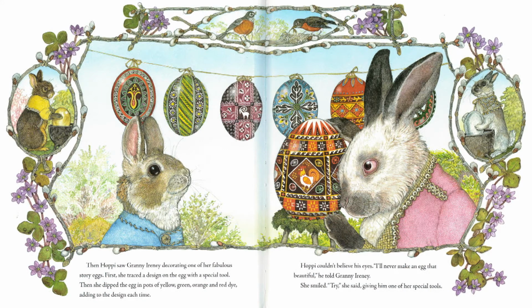Then Hoppy saw Granny Irene decorating one of her fabulous story eggs. First, she traced a design on the egg with a special tool. Then she dipped the egg in pots of yellow, green, orange, and red dye, adding to the design each time. Hoppy couldn't believe his eyes. I'll never make an egg that's so beautiful, he told Granny Irene. She smiled. Try, she said, giving him one of her special tools.